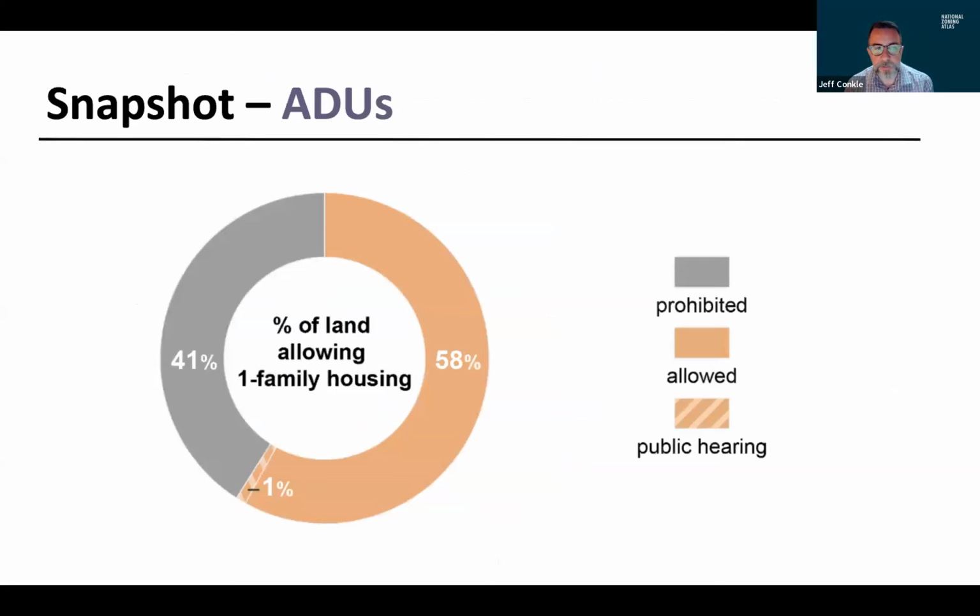We categorize accessory dwelling units separately and found that most land zoned to allow one-family housing, about 58% of it, allows accessory dwelling units. This data point's important because ADUs are a way to add gentle density and could be identified as a type of low-hanging fruit for policy reform in areas with a predominance of single-family zoning.